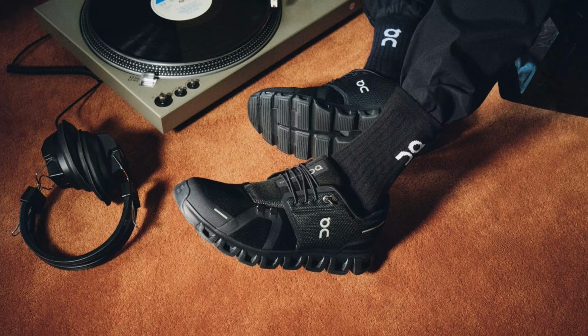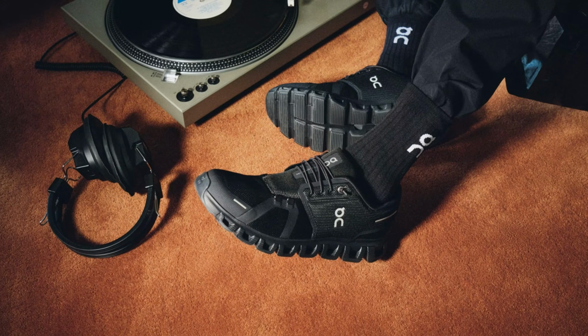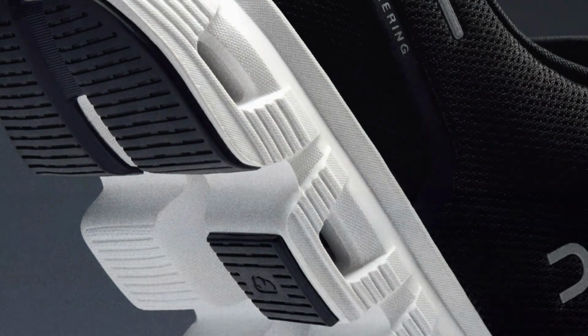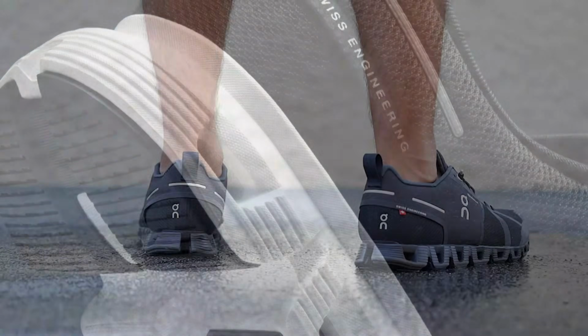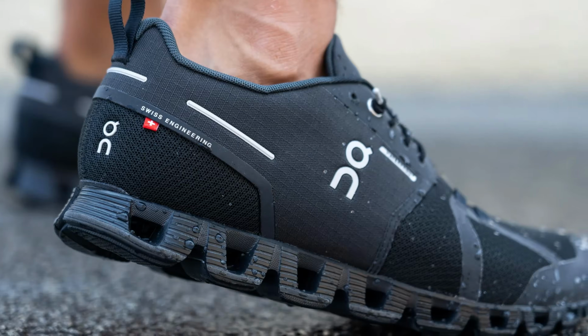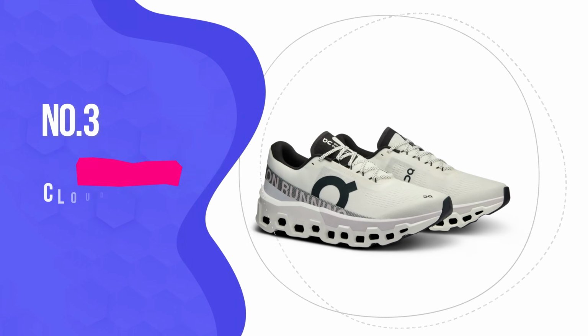Compared to the previous version, the Cloud 6 brings more interior space and improved comfort, perfect for long wear, travel, or casual wear with a touch of finesse. If you're after a shoe that looks sleek, feels light, and supports your daily grind, the Cloud 6 might just become your everyday favorite.